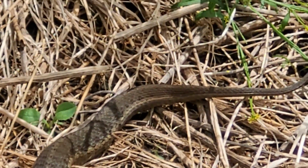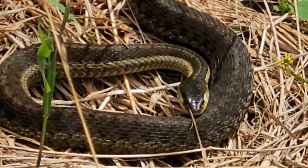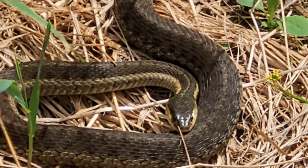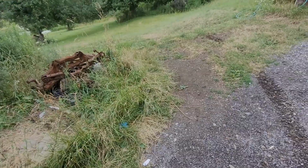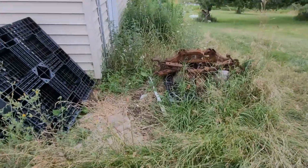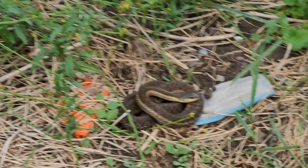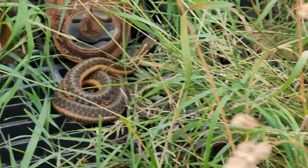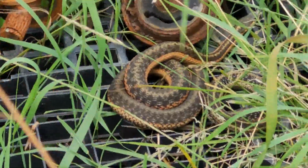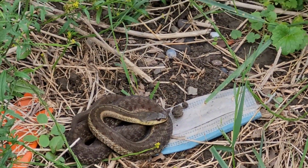Doesn't appear to be threatened. Just hanging out in the sun. I walked away for a little while and I came back. It's all curled up. And then this one here, all curled up. There's another one right next to him. Don't see any more, but there's definitely 2 in there and one right there.